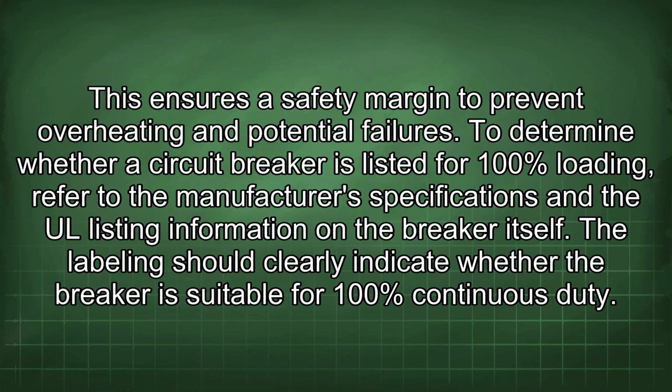To determine whether a circuit breaker is listed for 100% loading, refer to the manufacturer's specifications and the UL listing information on the breaker itself. The labeling should clearly indicate whether the breaker is suitable for 100% continuous duty.